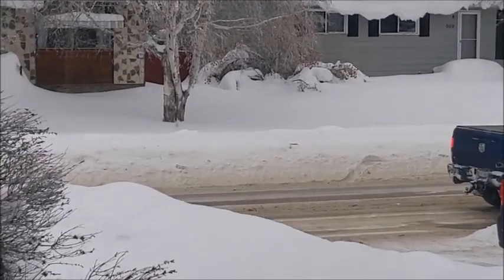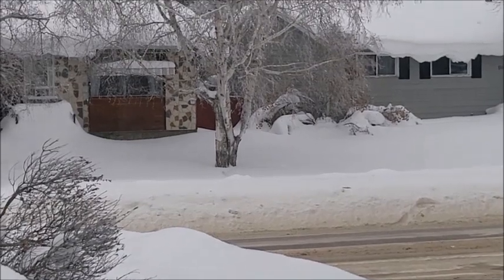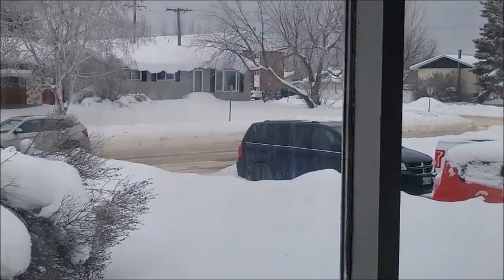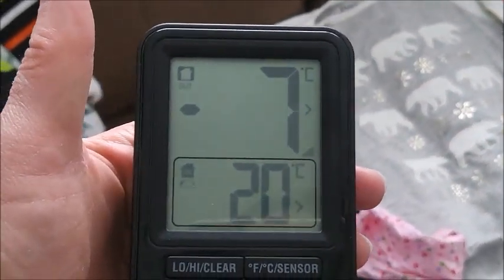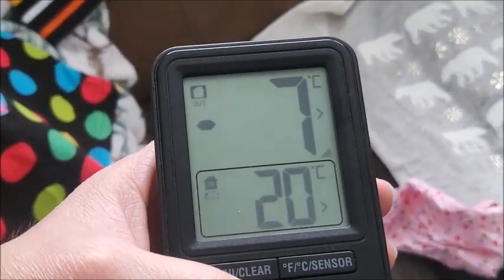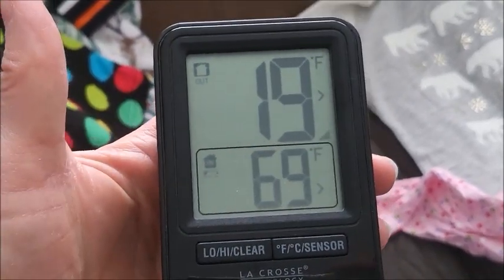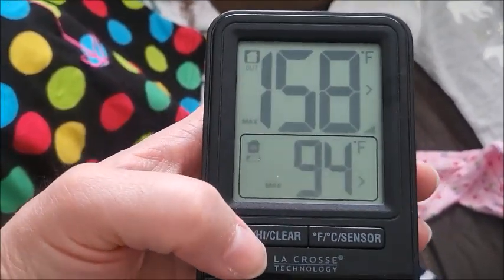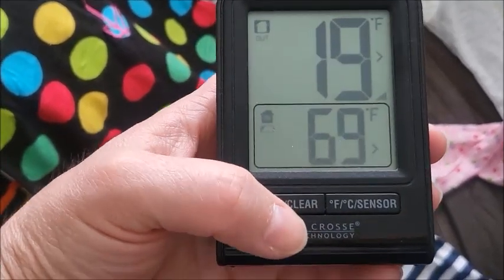I mean, sure, we have a lot of snow. And for you guys, we might be cold, but for us, it's so warm. It's super warm, and it's causing a lot of snow to melt and drip from our roofs like that. Especially that house over there. That's what my house looks like, too. But see, here's minus 7 degrees Celsius outside, 20 in the house, which I think is warm. 19 degrees Fahrenheit outside, 69 in the house. And to us, that is really, really warm. It's the highs and lows.